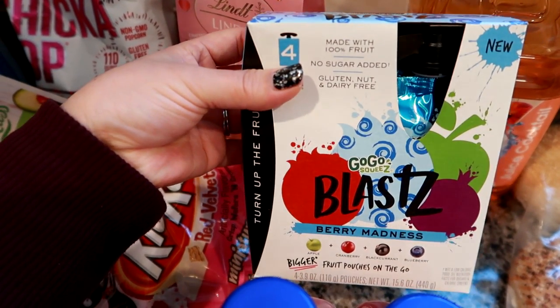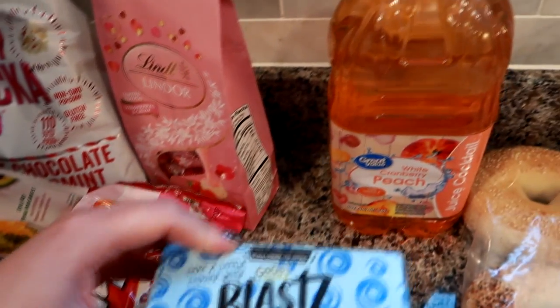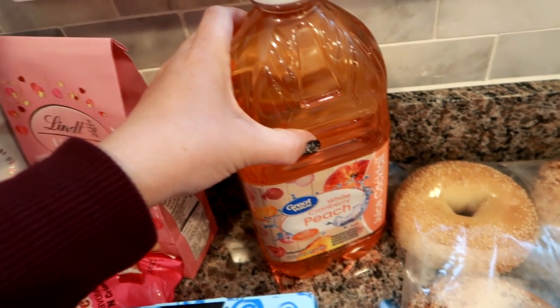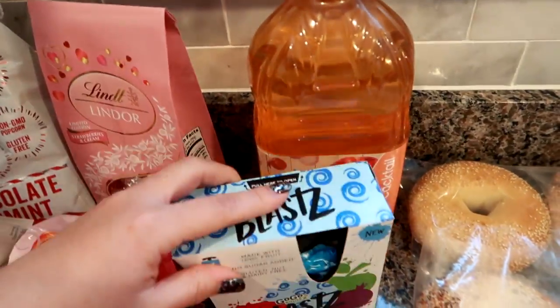It's 100% fruit, no sugar added, and it's also gluten, nut, and dairy-free and non-GMO. I did also get the Great Value brand white cranberry peach juice. It's $1.48, so it's significantly cheaper than the Ocean Spray one, and it tastes very comparable, so I grabbed that.